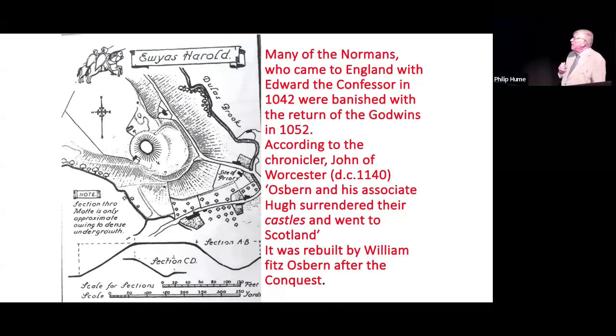On this slide, I'm just saying, according to John of Worcester, writing some time after the conquest, it has to be admitted, Osbern and his associate Hugh surrendered their castles and went to Scotland. Actually got mixed up with Macbeth up there. But the use of the plural, castles, suggests there may well have been others in the area that we have not yet identified.